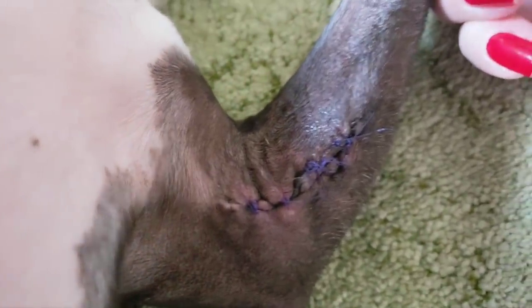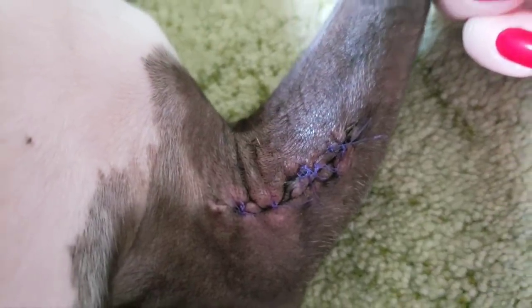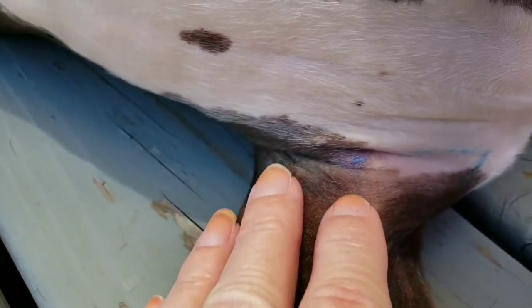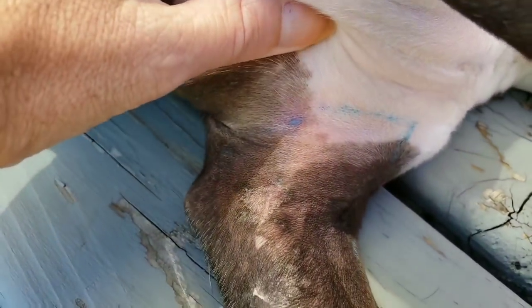This is what her incision looked like a week after surgery of removing her sarcoma tumor. This is what Ruby's front leg looked like after her third radiation treatment. As you can see, her skin is starting to peel. It is red and it was raw.